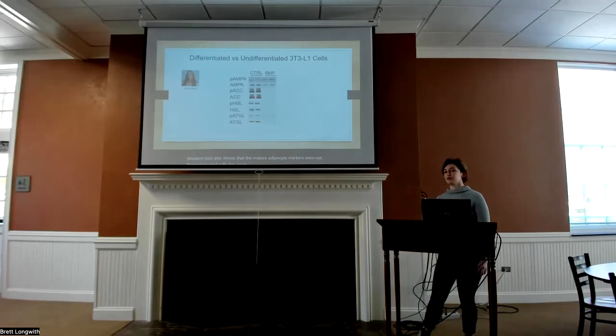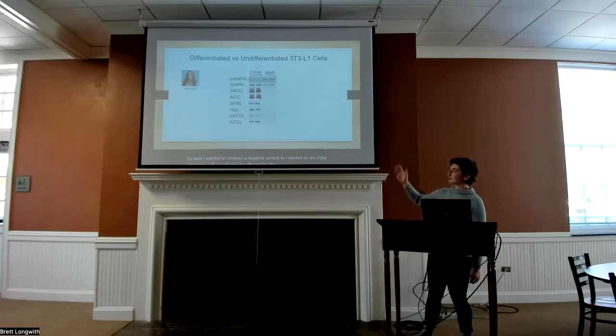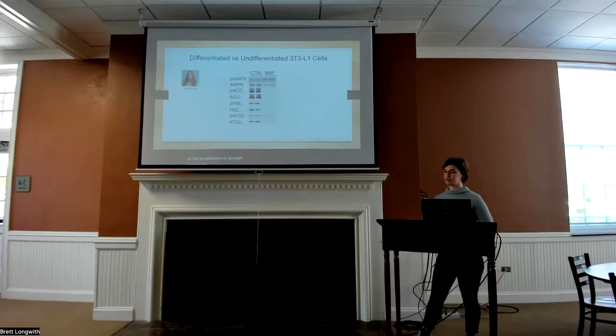So next, I wanted to conduct a negative control. So I wanted to see if the immature cells would also be affected by the drugs. So these are different proteins that are either associated with glycolysis or adipogenesis. In the control mature cells, all of these proteins show up. But in mature cells that were treated with the drug 6-MP, they did not show up.